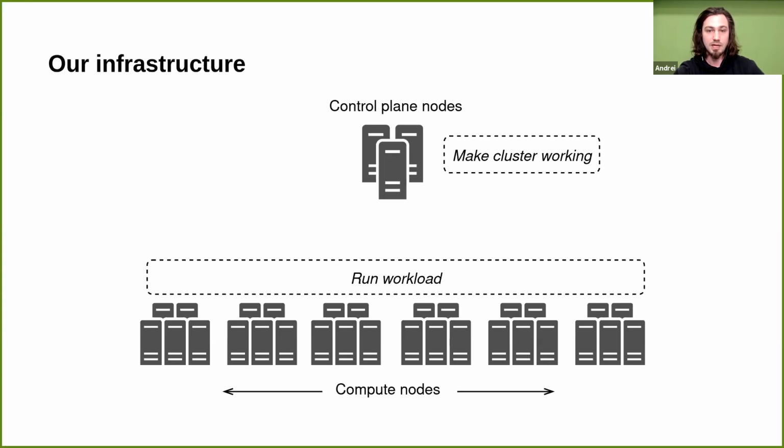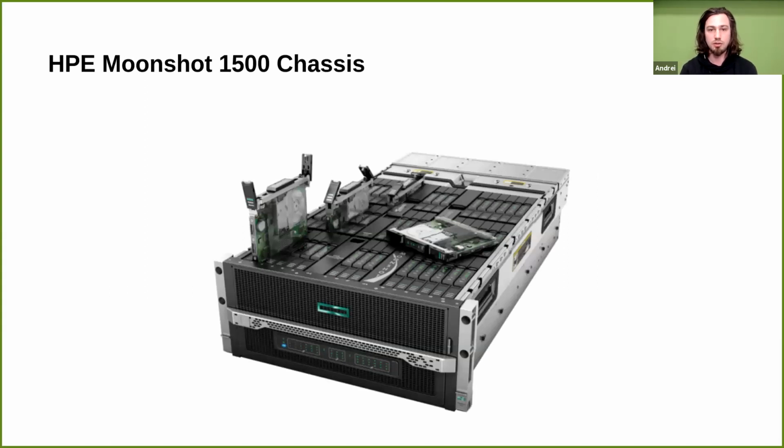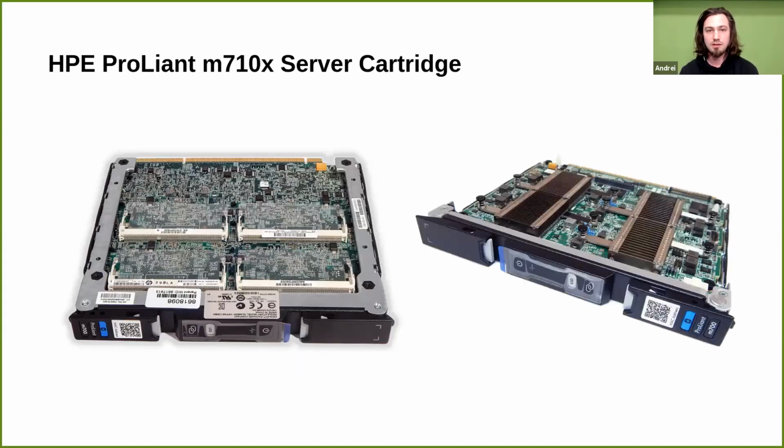These are typical blades. We use HP Moonshot hardware. It's a kind of chassis 4 units high. It includes about 45 cartridges. We use HP ProLiant m710x cartridges. So all our compute nodes are very typical. Each cartridge can hold up to 4 NVMe drives. It has 10 gig network cards, an Intel processor, and it can hold up to 64 or maybe even more gigabytes of RAM.